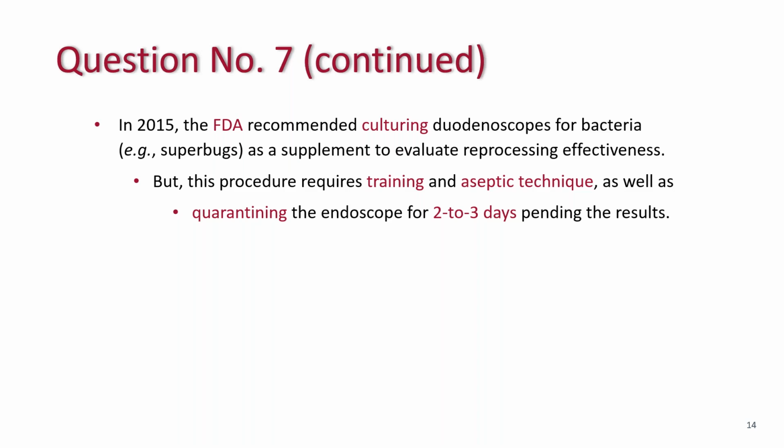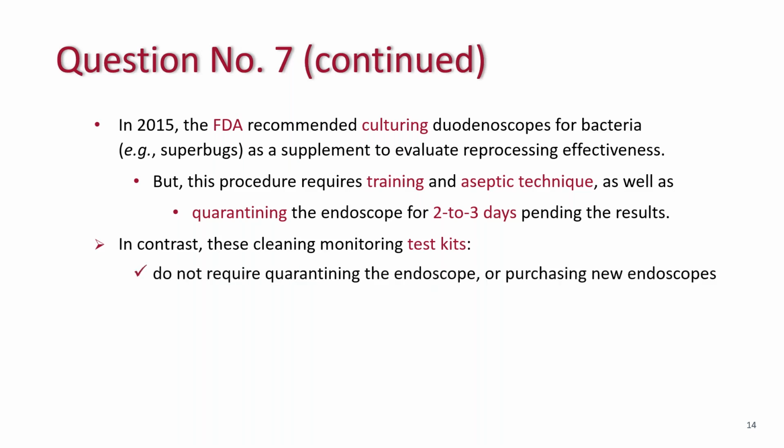And keep in mind that this particular culturing of duodenoscopes requires training in aseptic technique and also has been somewhat controversial because the endoscope will be quarantined for 2 to 3 days pending the results. If no bacteria grew, the endoscope would be considered safe for use. If bacteria did grow, then we'd have to reprocess it again.